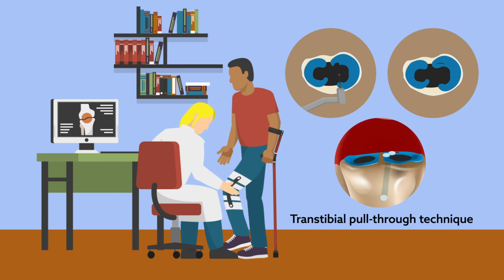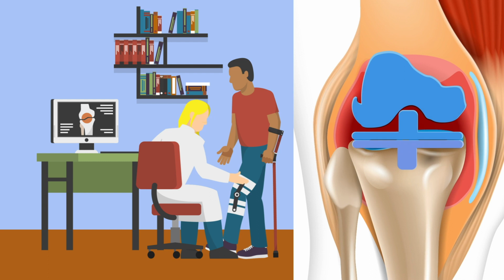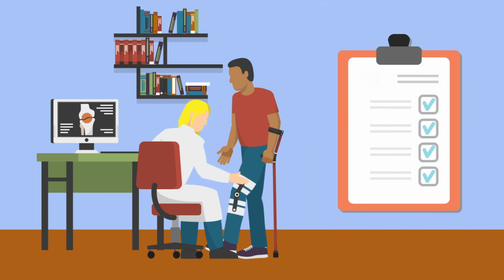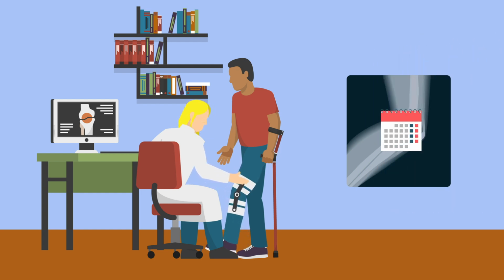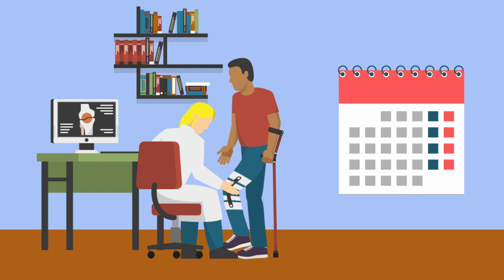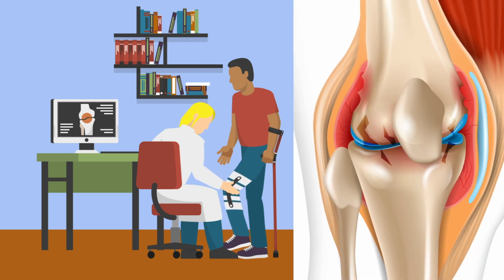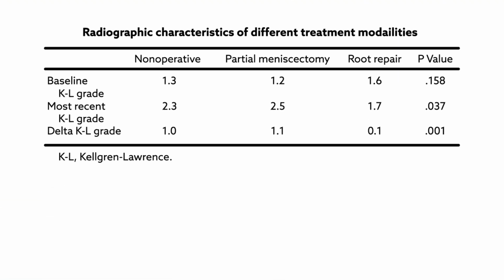For a matched cohort of 45 patients, the team looked at rates of arthritis progression, subsequent revision knee arthroplasty, International Knee Documentation and Tegner scores, and radiographic outcomes. With a mean follow-up of 74 months, they observed significant differences in the rate of arthritis progression and subsequent knee arthroplasty among the treatment groups. Notably, no patients in the meniscal repair group demonstrated a need for arthroplasty.